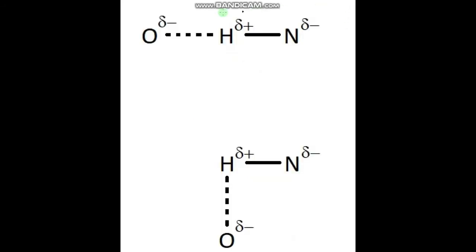So here we consider two hydrogen bond geometries. We've got, as an example, an NH covalent bond and then a hydrogen bond to a delta negative oxygen. And same here, but now we've put the hydrogen bond at a right angle to the covalent bond. And it turns out that this geometry is strongly preferred to this one. And the reason for that is fairly obvious when you think of it just purely in terms of electrostatics, because a hydrogen bond is primarily an electrostatic bond.